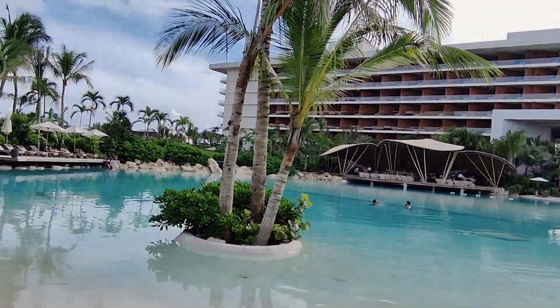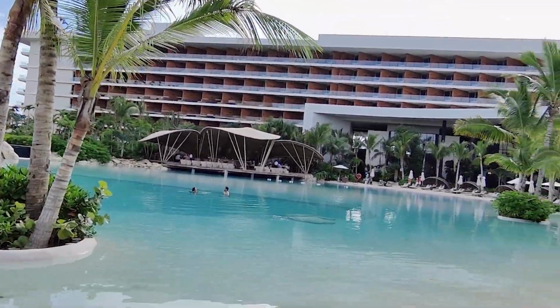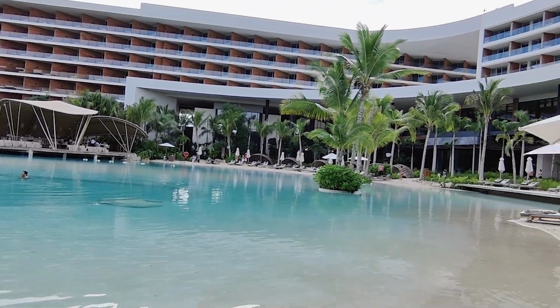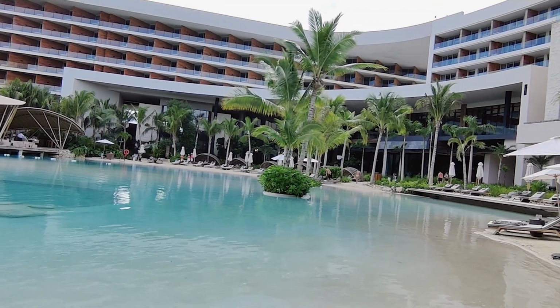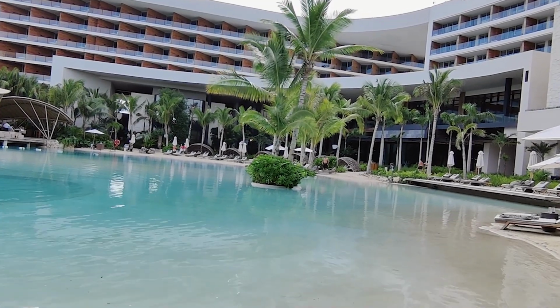They have put rocks in certain places. It is trying to be a beach lagoon, and I did like it a lot. There were always chairs and umbrellas available around this pool. It is a very unique concept that I think they did really well.